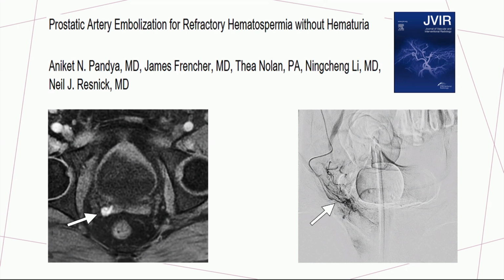The patient underwent PAE, and 2 weeks later he showed significant improvement in terms of his hematospermia.